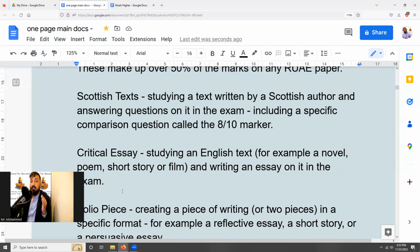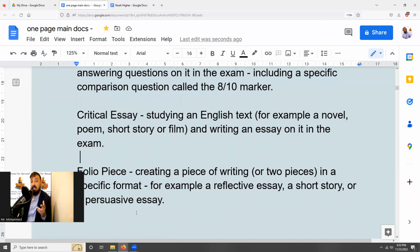So very simply, it's just studying a text written by a Scottish author and then answering specific types of questions on it. The good thing for you to know is that once you've mastered the RUAE skills, you already have an understanding of how to do the Scottish text exam, because the questions are essentially just RUAE questions, with the addition of the final question, the 8 marker or the 10 marker, which has its own structure, but even there, it's basically RUAE again. That is very good to know, and that is very encouraging.